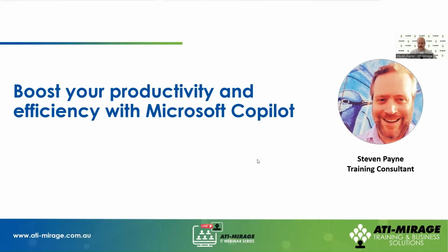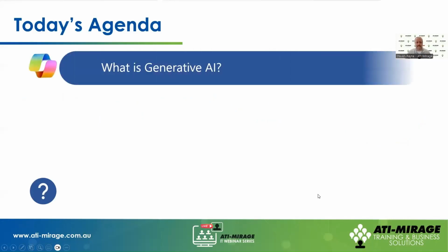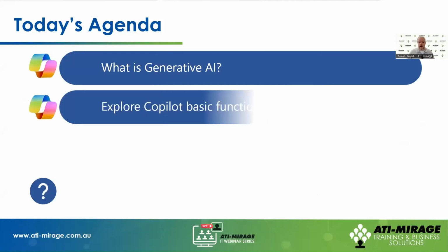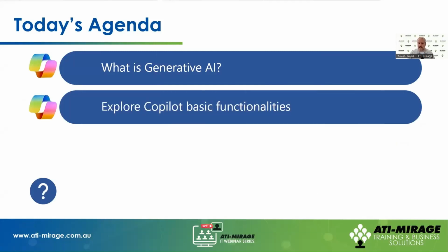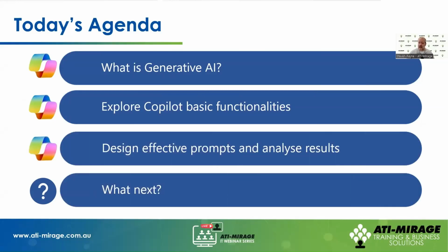So thanks very much for the introduction, and thanks to those people who are attending today. This is what we're going to aim to do today. Have a quick look at what generative AI is. We're going to look at the Copilot basic functionalities. And we are going to look at prompts and analyzing results with Copilot.